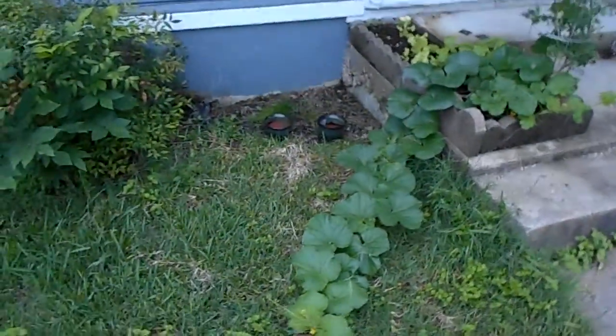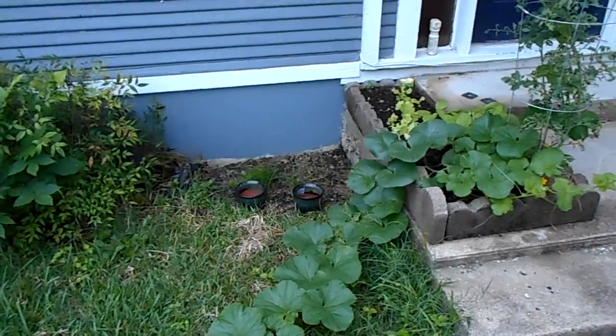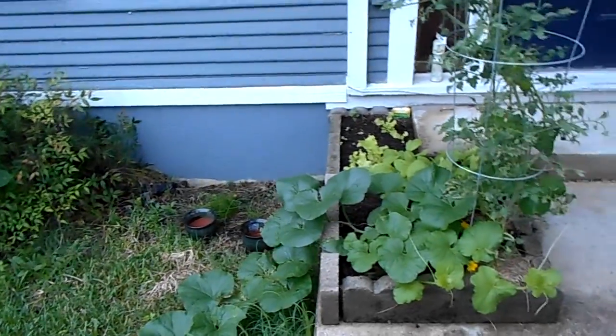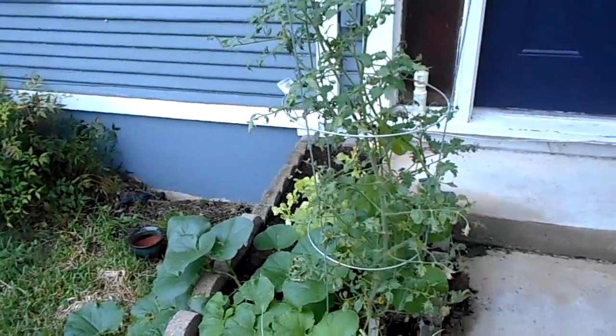So, now to the front yard. Alright. Front yard, on the other hand, as opposed to the backyard, is doing pretty well. I do see some snails that I'm going to have to go through and clean out, but that's a lot of rain and therefore snails.